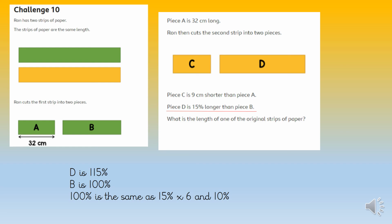If I know that 15% is 9 centimetres, can I work out what 6 lots of 15% is? Yeah, I can. If I know that 15% is 9 centimetres, can I work out what 10% is? Yeah, I can because I can find out 5%, so then I can find out 10%. That should tell me, if I add all of those up, what 100% is. And don't forget, 100% is the same as B. Now, if you look at A and B, the green pieces, I know that A is 32 centimetres, and once I add to it how long B is, I will have the length of one of the original strips of paper.